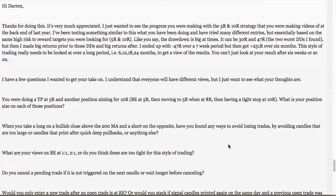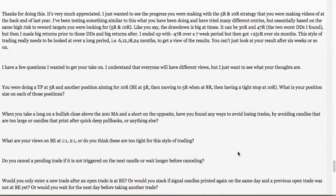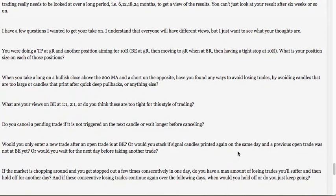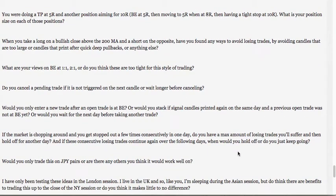Do you cancel a pending trade if it's not triggered on the next candle, or wait longer before cancelling? Generally I do, sometimes I don't, and it doesn't really make any difference over a large sample. You'll find scenarios where you think, I wish I hadn't cancelled that, because the candle after that retrace candle it flew. That's just part of the game. That's kind of randomness, if you like. Don't be thrown by that.